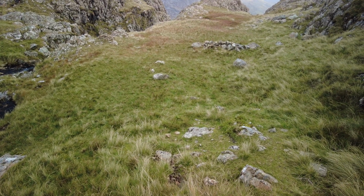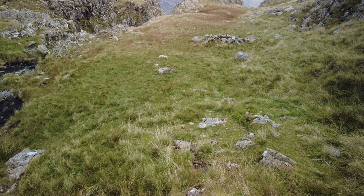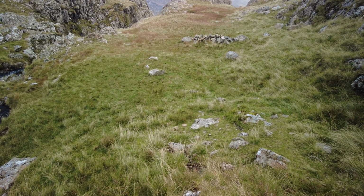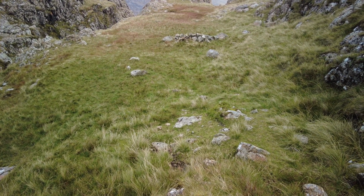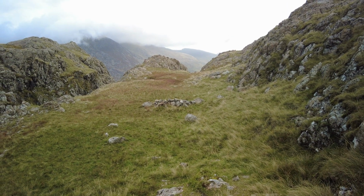One last look at where we pitched last night, all three of us. As you can see, absolutely nothing left. Bit of grass, usual stuff. We're at leave no trace, you know it works. But now we've got to get ourselves back down over there.